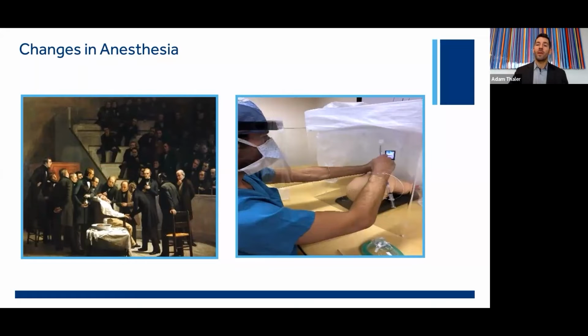And then this was me at the height of the pandemic when we were using an airway box, which we aren't using anymore for numerous reasons, which we can discuss if you're interested in. But this is a video laryngoscopy, the McGrath that I'm using.